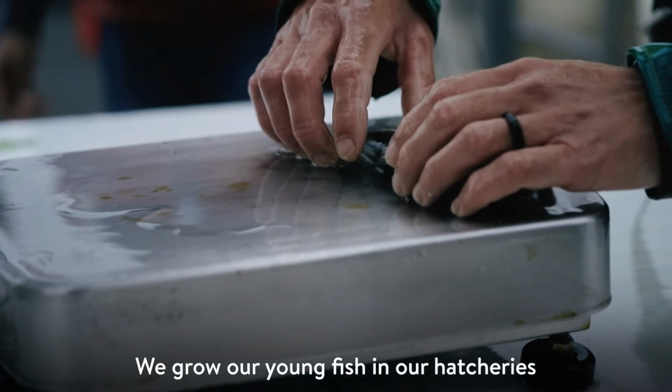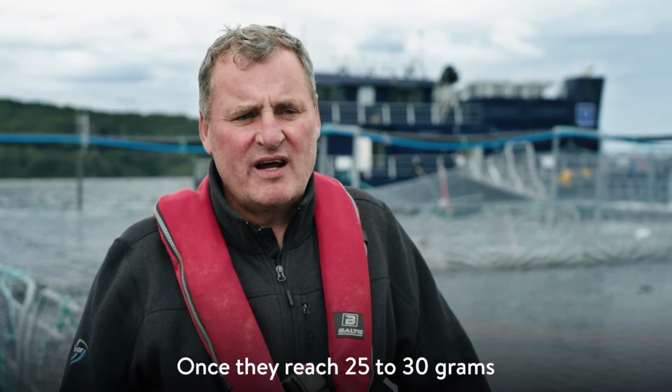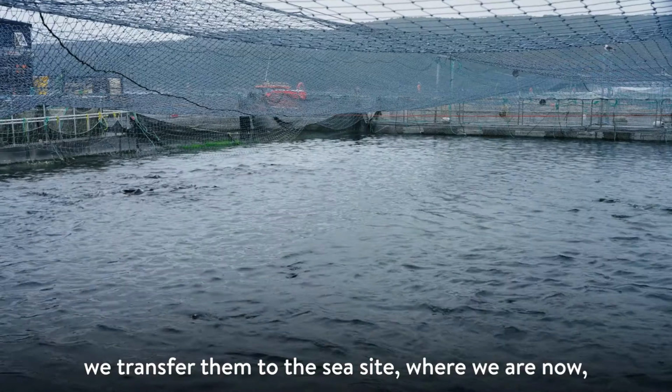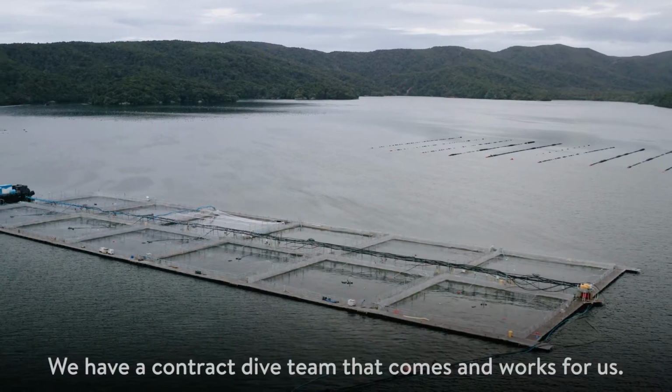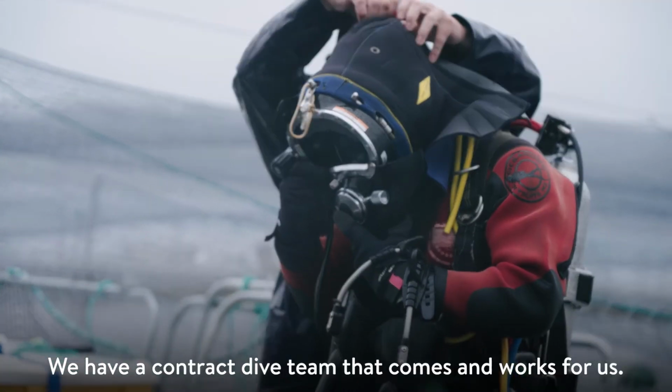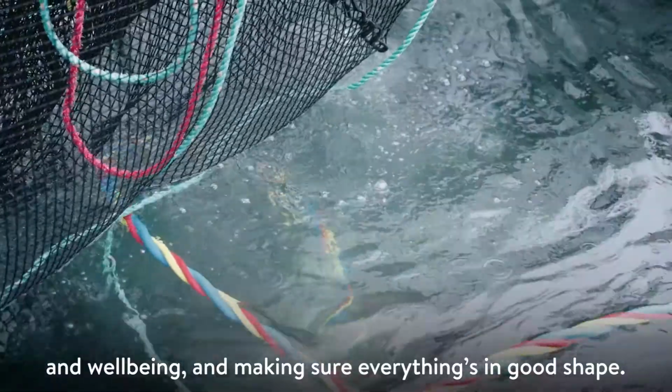We grow our young fish in hatcheries in Kaitangata and Waitaki. Once they reach 25 to 30 grams, we transfer them to the seaside where we are now. And then they're grown for about 24 months, nice and slowly. We have a contract dive team that comes and works for us, and their primary role is looking at fish performance and well-being, making sure everything's in good shape.